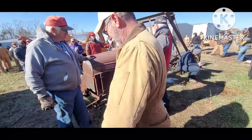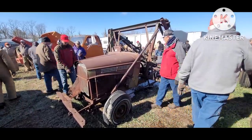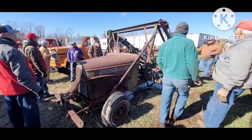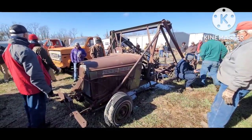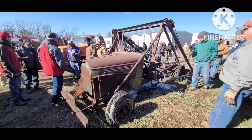Who'll give me a $100 bill for the old loader? Bid $50, 75, bid 75 on the old loader. Is that factory stock? I think so. 60, 70, and 80. Bid 80. 90 and 100. Bid 110, 110 and 20. 120, 30 and 40. 140 back at you, 140.